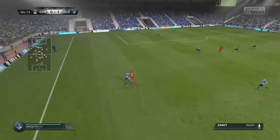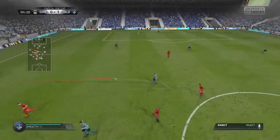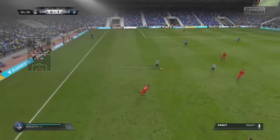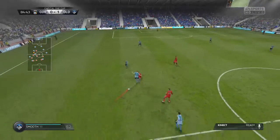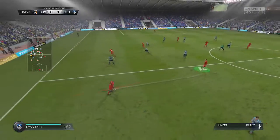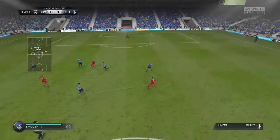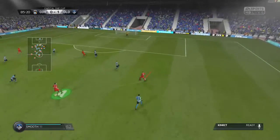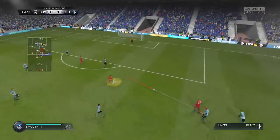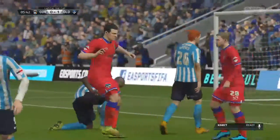Good vision to be able to switch the play there. O'Brien. And Phillips. Here's Mills. To Jones. And shoots! Well, narrow margins in the match and in this incident. Yeah, not far off. That would have made a difference to the outcome if it had gone in.